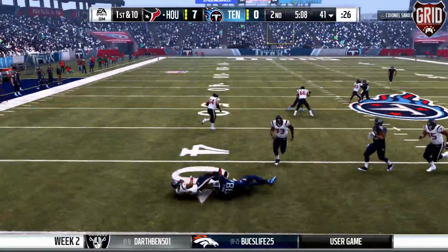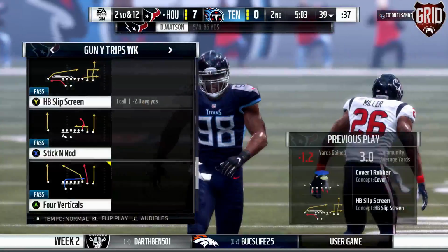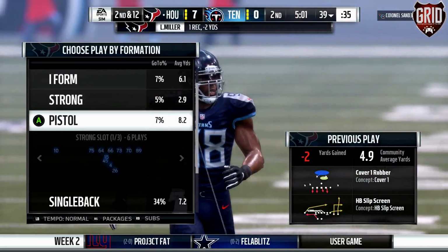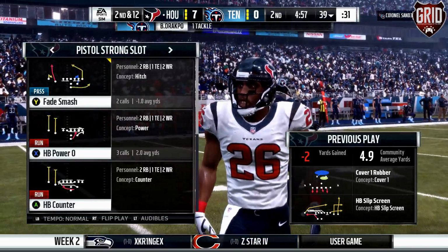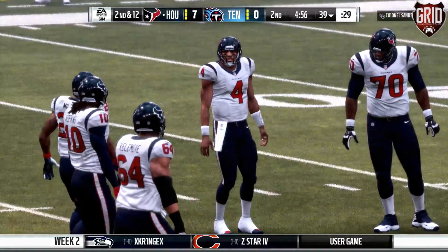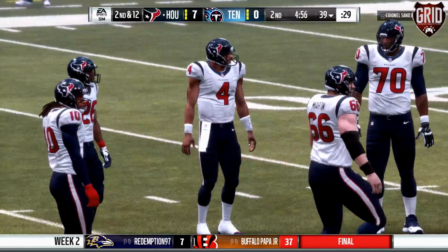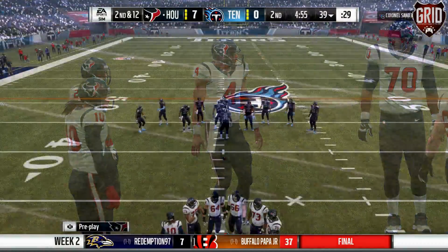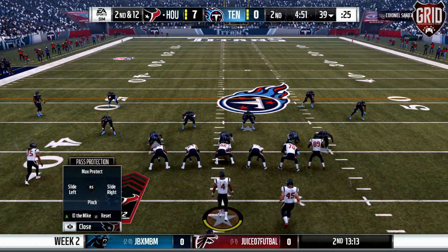Watson setting up the screen for Miller. And the play goes nowhere. Losing yardage back near the 40 at the 39. Call it a loss of 2 on the play. And that'll make it 2nd and 12. 2nd and 12 after the first down pass play went backwards for 2 yards.